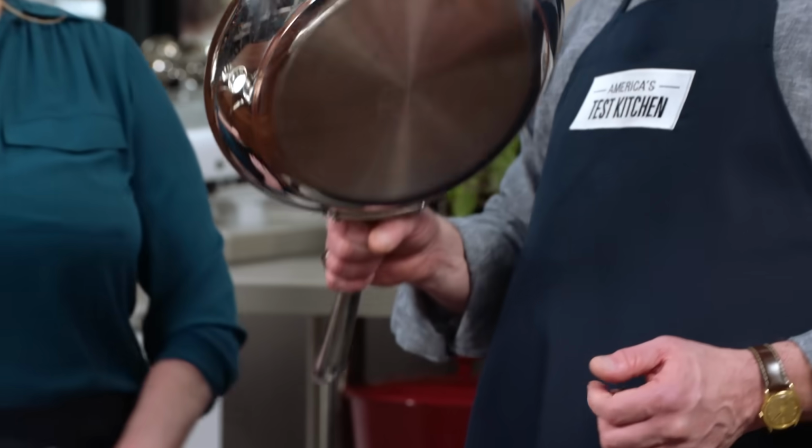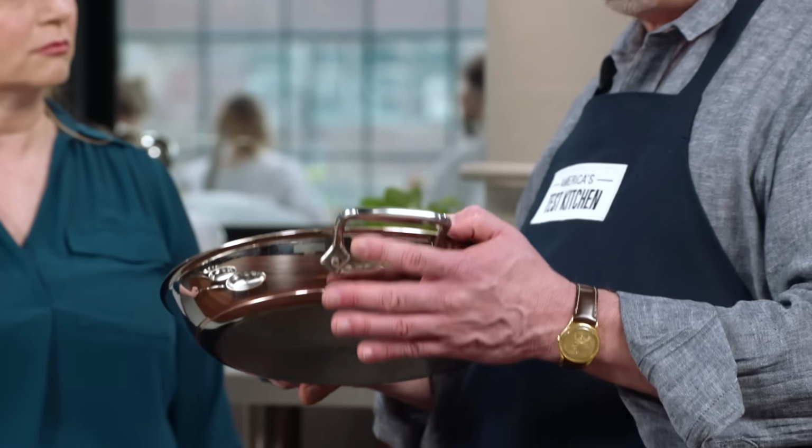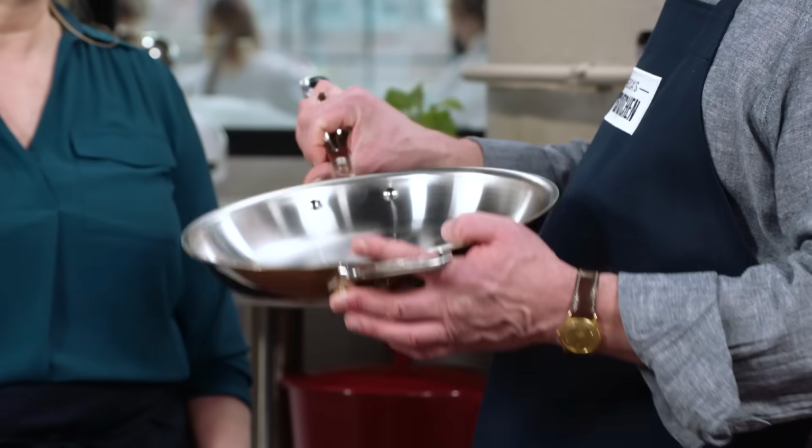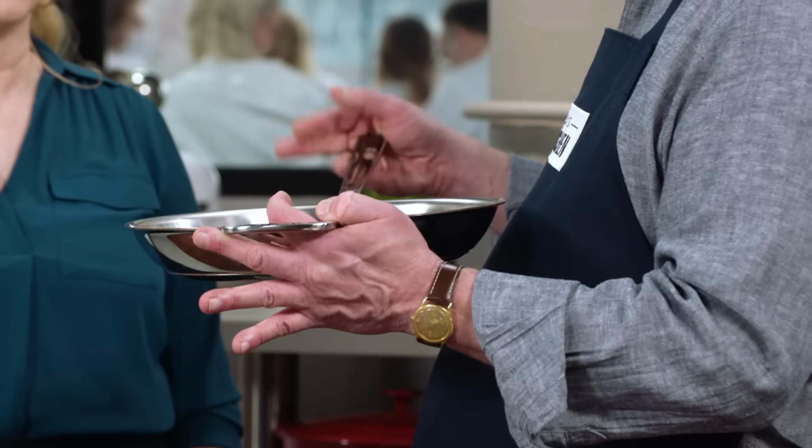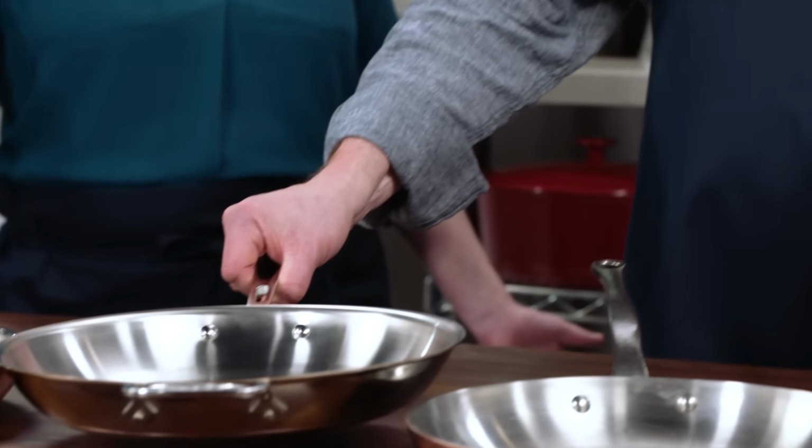This one is the All-Clad Copper Core 5-ply bonded fry pan, 12 inches. If this is the construction style that appeals to you more, $265 will buy you this pan. It was a terrific performer. It's just not going to look quite as flashy. I gotcha. Well, you don't want to just hang these beautiful things on the wall. You want to use them.